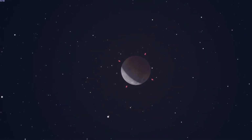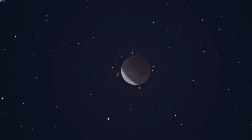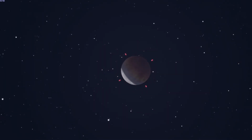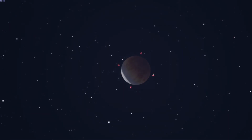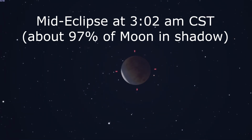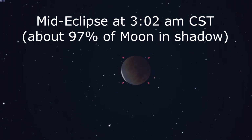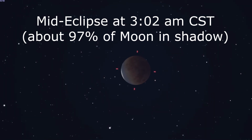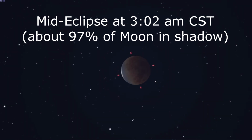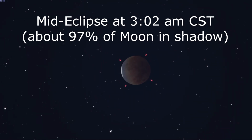The middle of the eclipse will occur at 3:02 in the morning, and that's when about 97% of the moon will be immersed in the Earth's shadow, and we're approaching that here in this video, so only a tiny sliver of bright moonlight will be sticking out of the Earth's shadow. But the moon will continue in its orbit and begin to slide out of the Earth's shadow, as we see here, as we have just passed mid-eclipse at 3:02 in the morning.